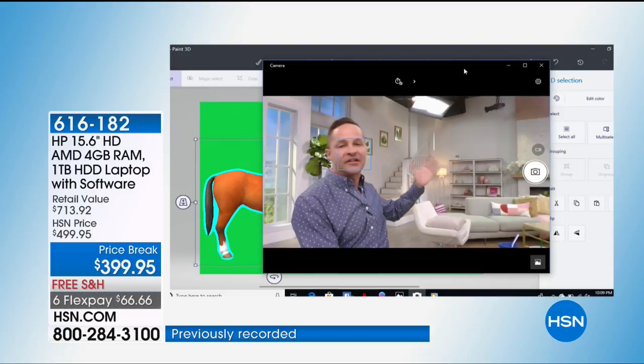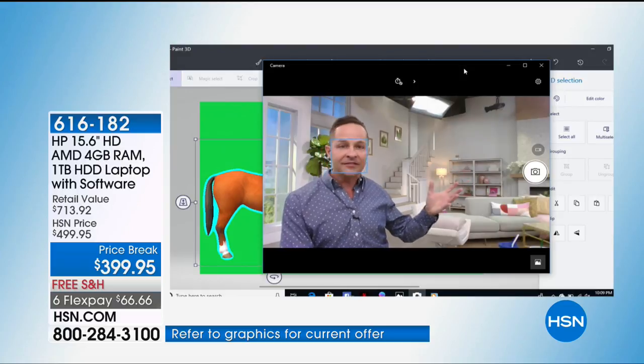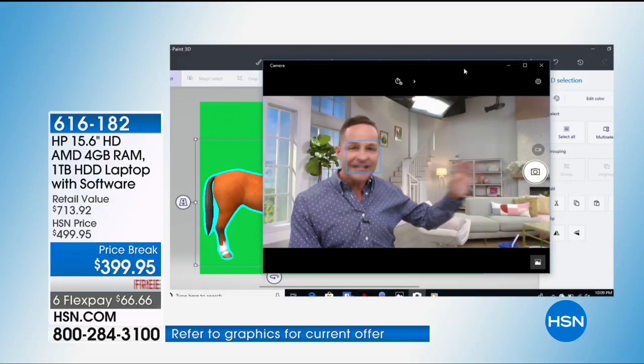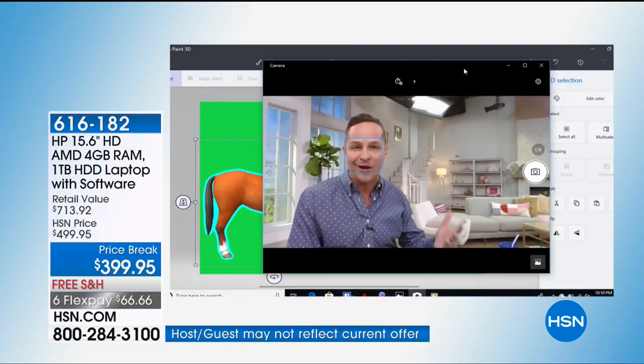So you can see, for example, behind me, we have this really cool kind of mod, pretty monochromatic set. But it doesn't look a little yellow or a little brown as these neutrals often do on webcams, because it's such a high quality webcam.